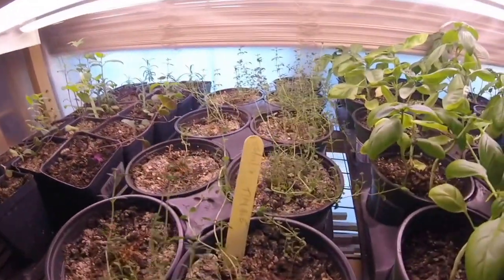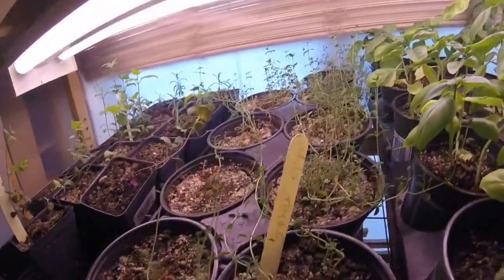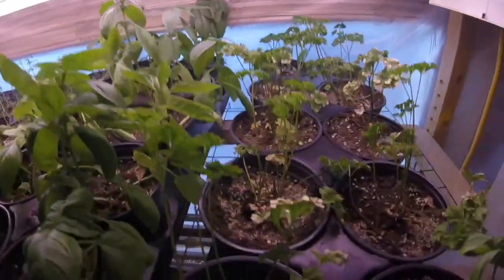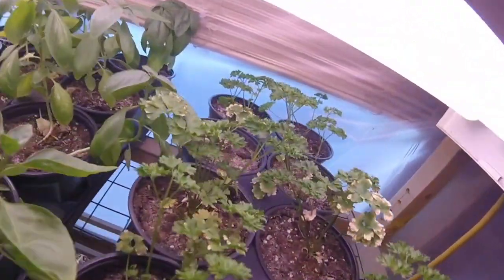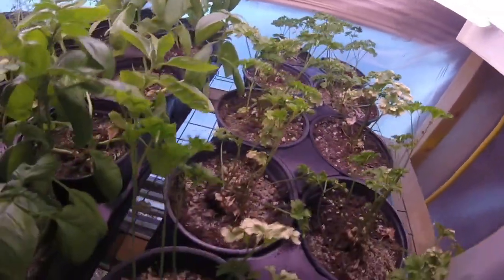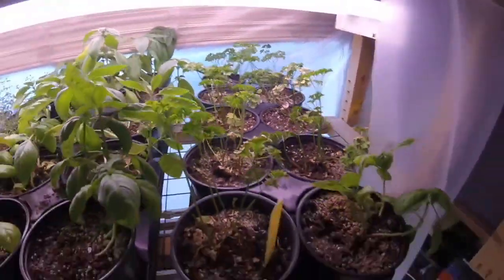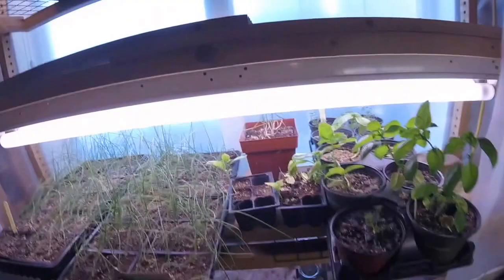Got basically a whole tray of thyme. Shouldn't be running out of that this year. And then the basil forest, and a whole bunch of the parsley started. So, again, we should have... I wonder if that light's a little too close. It's looking a little brown. I'll have to give it a little TLC.